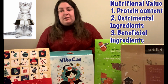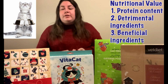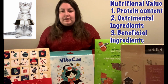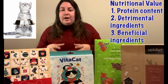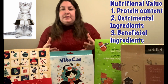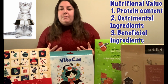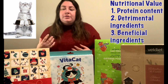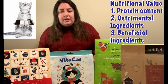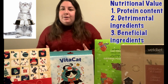So when looking at protein content, we're going to be looking at what is the meat source. And secondly, what is the crude protein level? Crude protein is a chemical analysis of the amount of protein that your animal will gain from the food, from all the ingredients in the food combined together into that formula under that processing. So it's a really good way to see, okay, how much of this is actually protein? And protein is so important for cats because cats are carnivores, which means although they still need vegetables in their body for roughages and fiber, they more need protein sources.